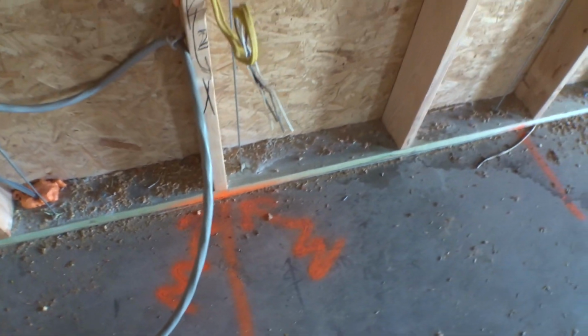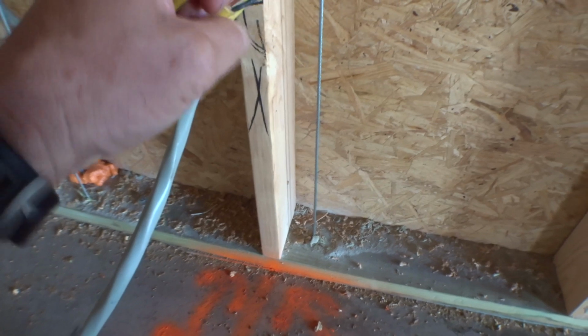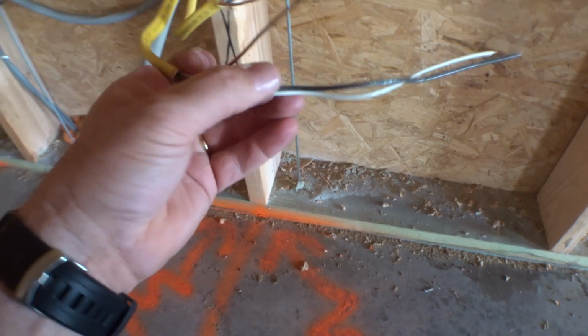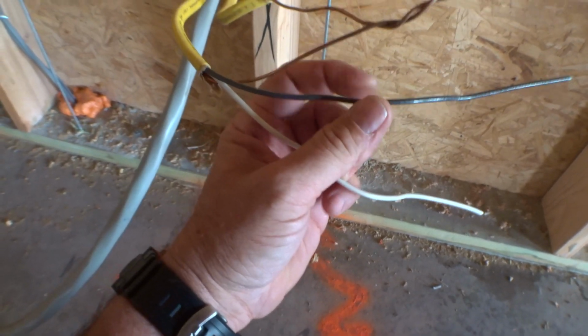Now, we come over here, and we're going to see this 20 amp circuit with this 12-2 wire. Let me pull it out here. Stand by a minute, it's all hung up on each other. Okay, they got the grounds connected. This is a 12-2 wire. 12 gauge wire, that's the thickness of the wire.